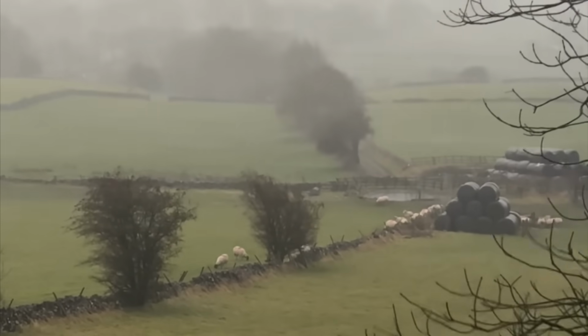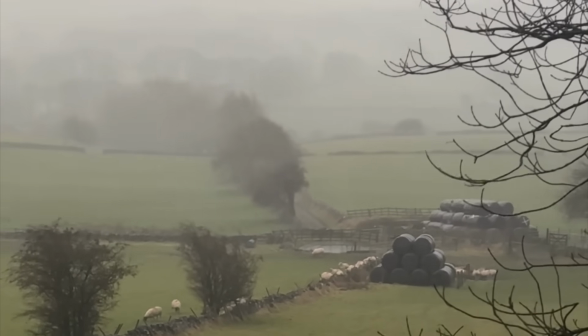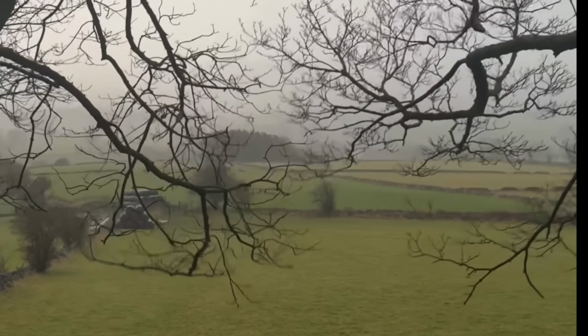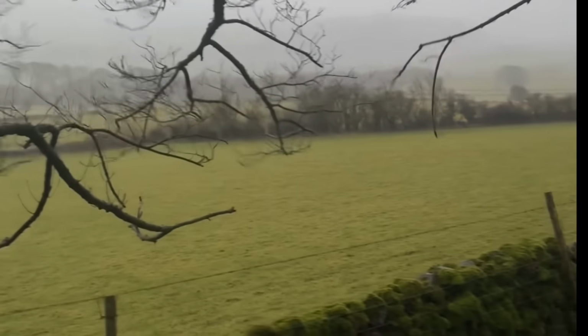You can just perhaps see the wind blowing the rain across, and the sheep in the most sheltered position they can find, which is underneath the wall. But yeah, a rough old day in the Peak District for sure, and certainly not really very nice to be out.